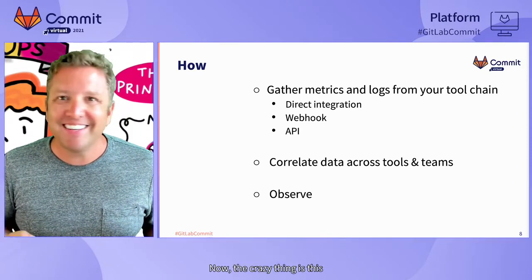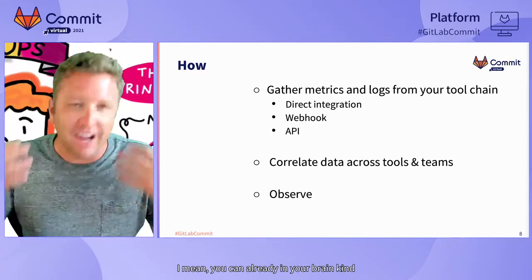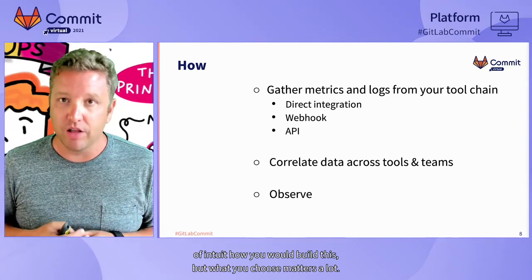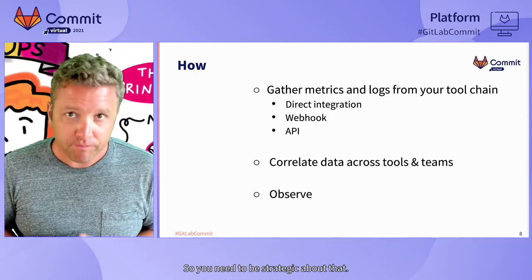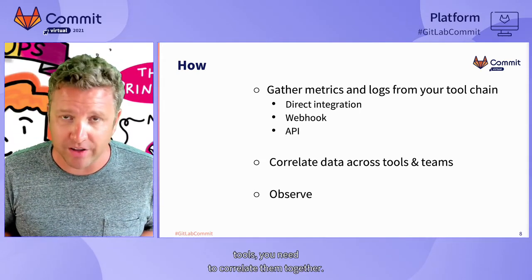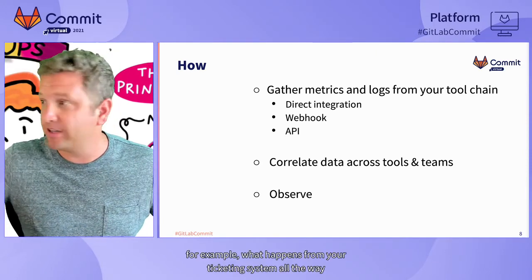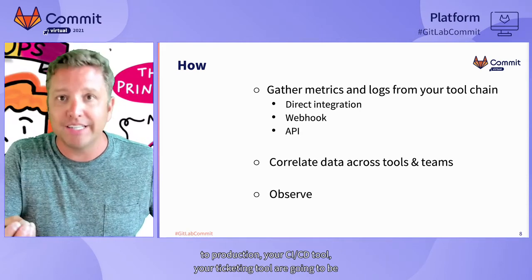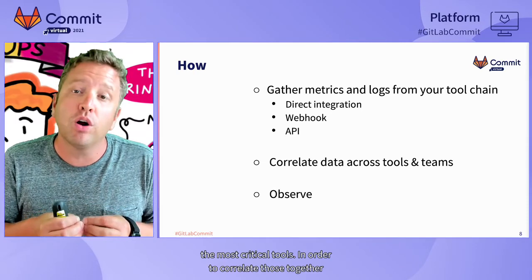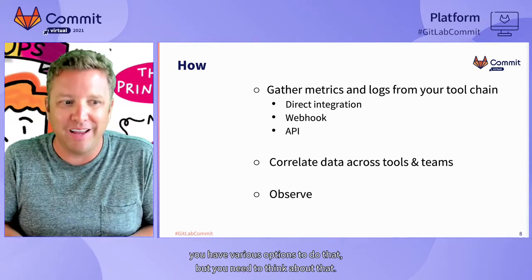Now, the crazy thing is this instrumentation is not tremendously difficult. I mean, you can already in your brain kind of intuit how you would build this. But what you choose matters a lot, so you need to be strategic about that. Once you collect the data, if you're collecting data from multiple tools, you need to correlate them together. So if you're wanting to track, for example, what happens from your ticketing system all the way to production, your CI/CD tool and your ticketing tool are going to be the most critical tools. In order to correlate those together, you have various options to do that, but you need to think about that.